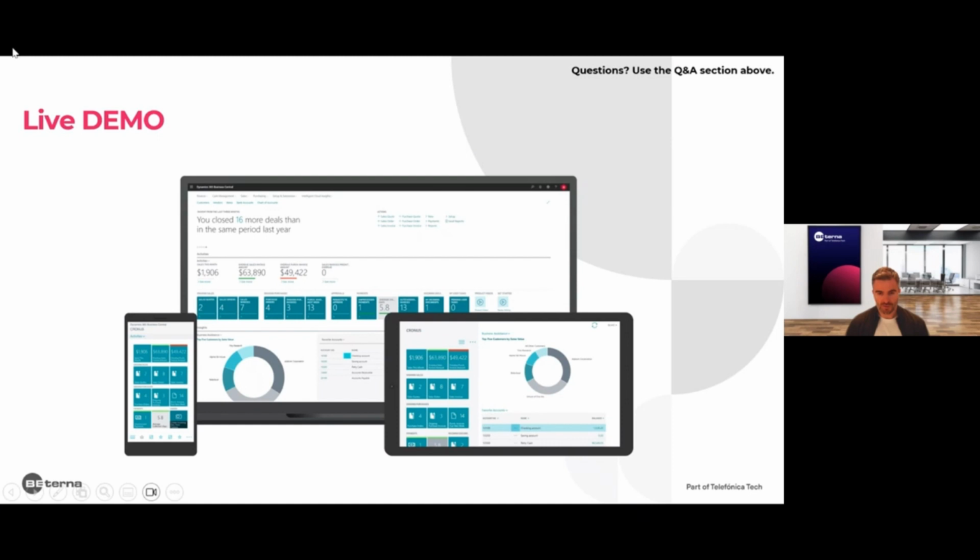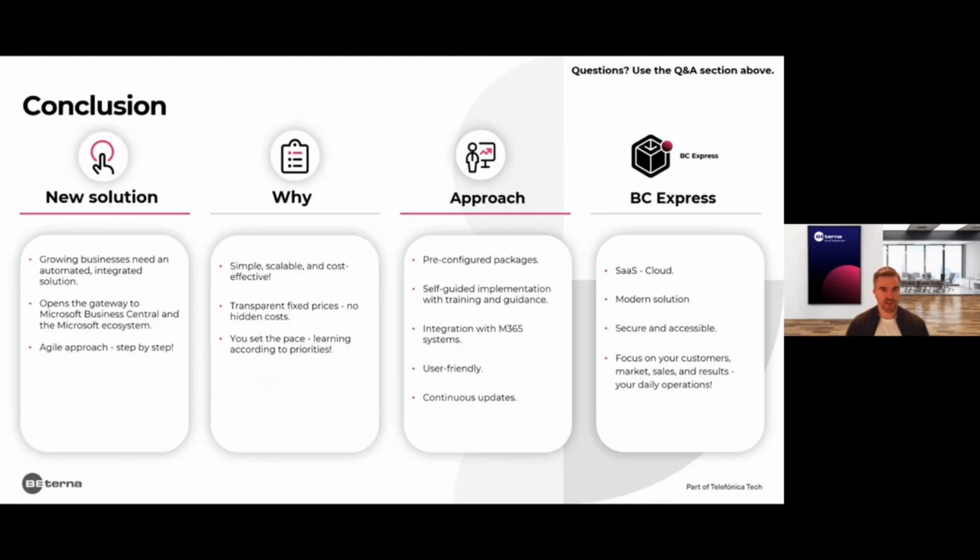So just to move on to the final slide, to conclude what we've discussed today. BC Express is a new solution. It's based solely on, as we said, Business Central, but the methodology for implementation is fast. It really is a solution that is for growing businesses who need a more automated and integrated solution. It also opens the gateway to Business Central and of course to the Microsoft ecosystem with all the different solutions that are available in the Dynamics platform from Microsoft.